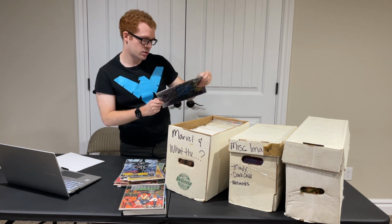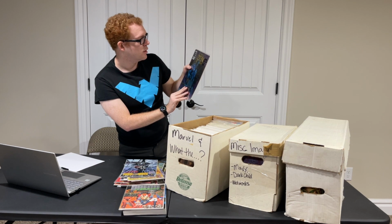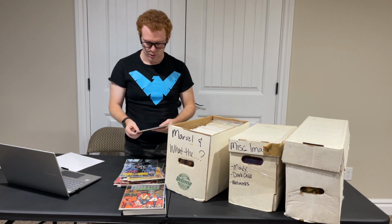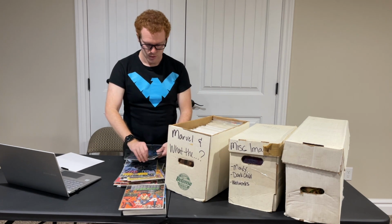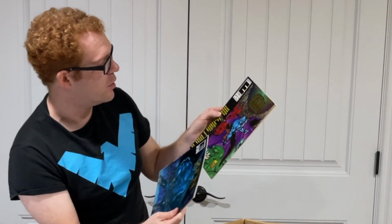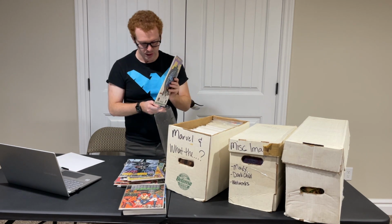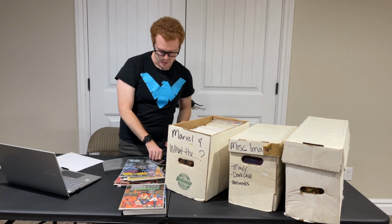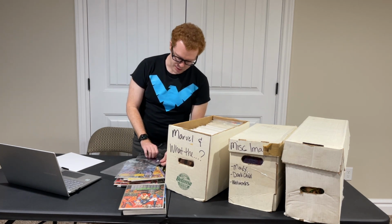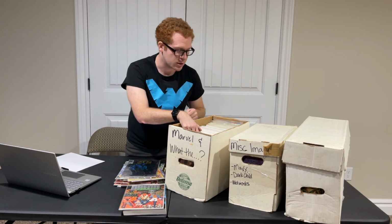Looks like we've got 2 comics in this one. Zen, International Ninja, 0 and probably issue 1 inside there. Let's take a quick look. So this is pretty cool. It's a hollow cover. Yep, and here's number 1. And yeah, those are pretty neat. I'm going to keep those together. Something that I might need to do is go through and replace some of the bags and some of the boards.